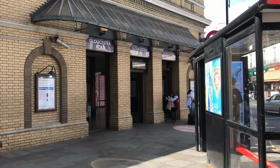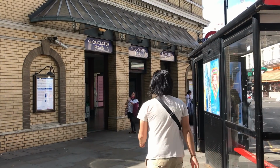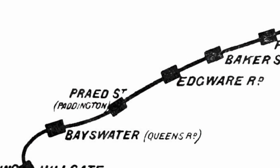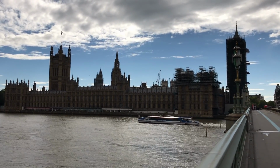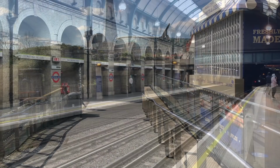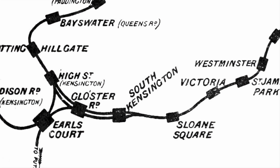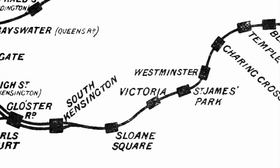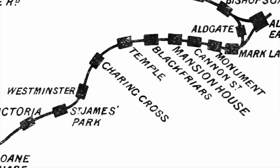Now, Gloucester Road Station was not, as you might expect, actually built by the District Railway, but by the Metropolitan. In 1863, the Metropolitan Railway only ran from Paddington to Farringdon and was authorised to extend to Moorgate. On the 29th of July 1864, a couple of acts were passed by Parliament to allow further extension, to Tower Hill in the east and to Notting Hill and Brompton in the west. As for the rest of the circle, it was to be filled in by a new company, the Metropolitan District Railway, which was authorised to build a line from South Kensington to Tower Hill and thus complete the circle.